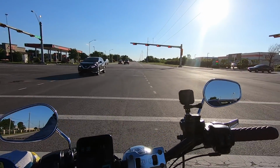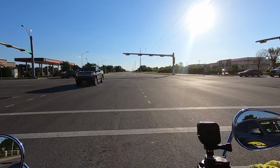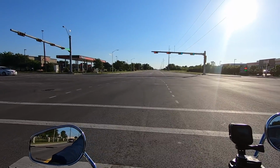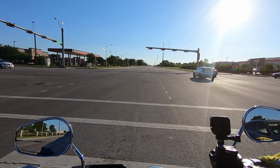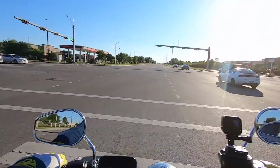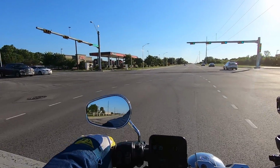So we're really enjoying the 65-tooth sprocket on the Sporty. We do have plans to get an Elite Moto clutch lever for our clutch side, but it's not a top priority, not a must, but it will make things a little easier.